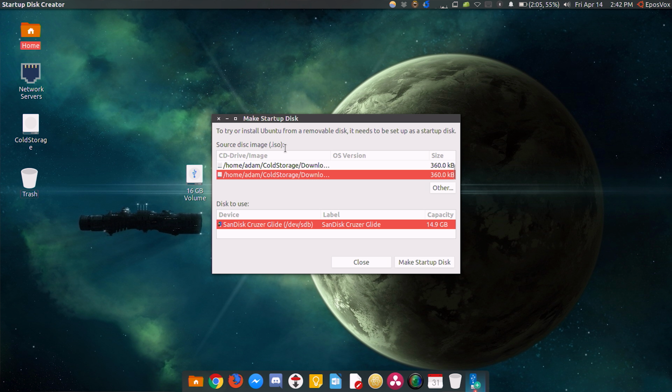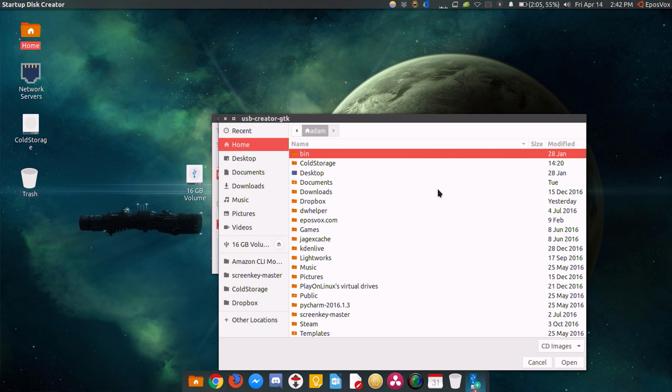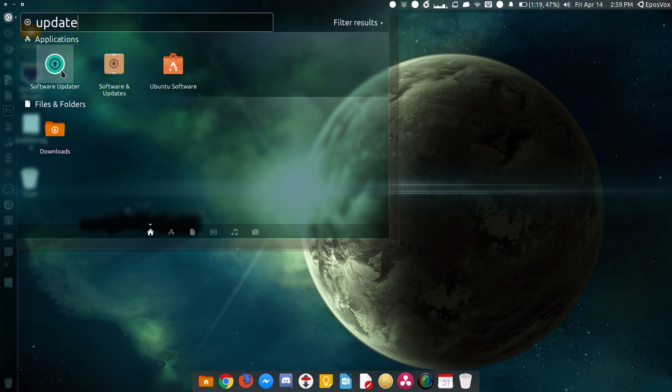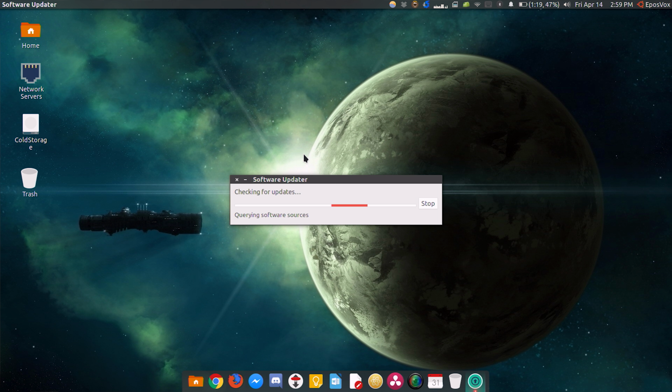And either way, it's recommended to create installation media before upgrading, just to make sure you have tools available in case something goes wrong during the installation. Let's upgrade while running an older version. In this case, we're running Ubuntu 16.04 and we're upgrading to 16.10.